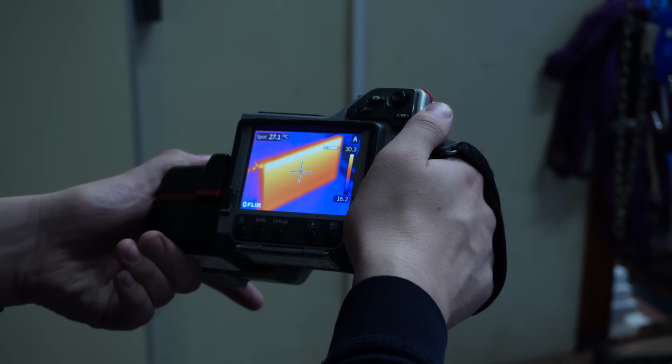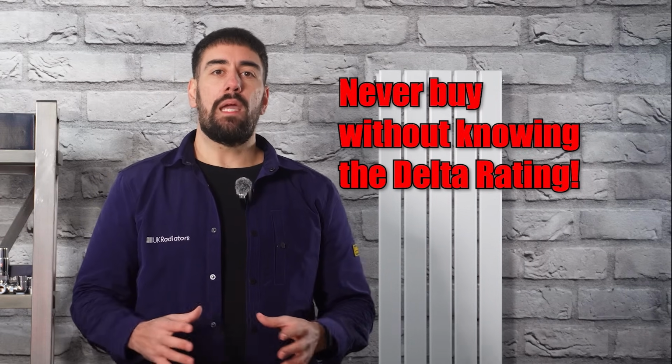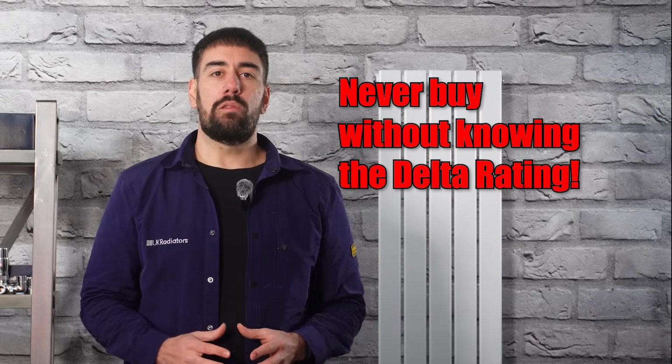If a retailer isn't complying with this legal requirement, it's unlikely they are complying with the rest of the legal requirements specified under BS-EN 442. The radiator's heat outputs have probably not been tested, and the required safety tests have probably not been performed. Avoiding this scam is pretty simple. Never buy a radiator where the heat output is not accompanied by a delta rating.